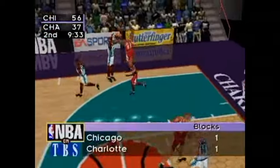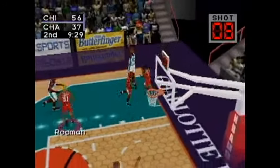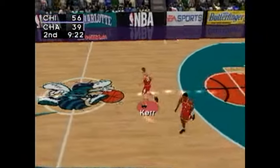Armstrong to Rice. He takes the shot. Rodman swats the ball away. Rice squares up with the shot. Pulled down by Geiger. That was pretty. Inbound pass to Kerr.